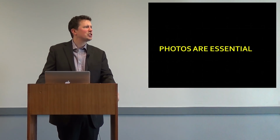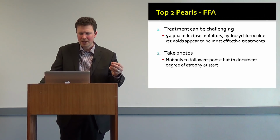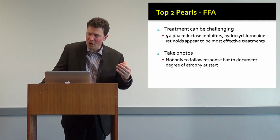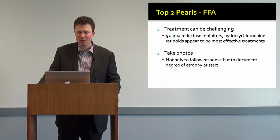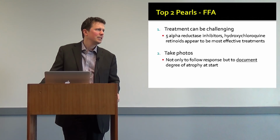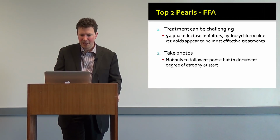Treatment of FFA is challenging. 5-alpha reductase inhibitors, as well as retinoids, are probably at the top of the list. Hydroxychloroquine can be used, doxycycline can be used, topical steroids and steroid injections can be used. Take photographs. These photographs will be extremely valuable for understanding the disease activity in the patient.